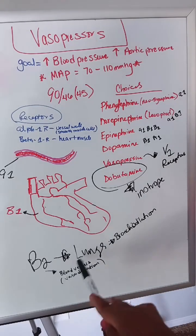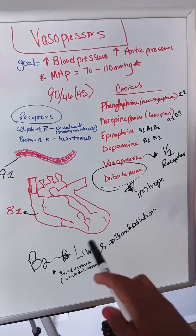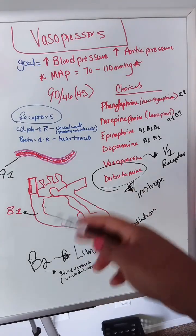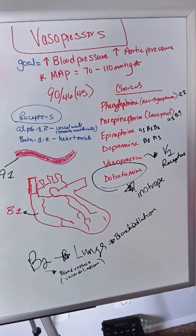Beta 2 receptors are not just found in the lungs, but also in blood vessels, specifically blood vessels that supply your skeletal muscles and also your coronary arteries. So with that, it is going to cause vasodilation. Okay, so you see what's going on there. So dobutamine is not really our first line, right? I don't even think it's going to be a second or third line to increase the blood pressure. Dobutamine is typically initiated if we're trying to increase the heart's contractility.